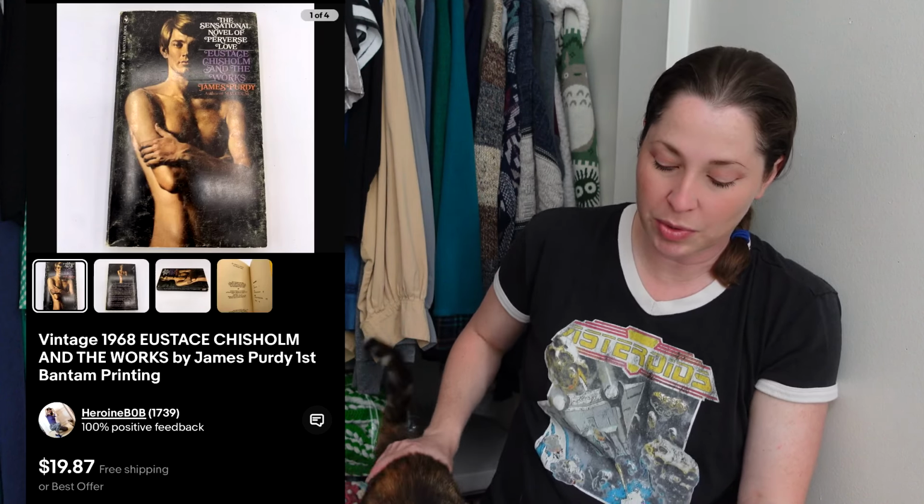Another bins find. This is Eustace Chisholm and the Works by James Purdy. This is a first edition copy of this paperback book, and it did sell for my full asking price of $19.87. And if you can't tell from the cover, it is one of the first instances of gay erotica in a novel form that was published by a major publishing house.